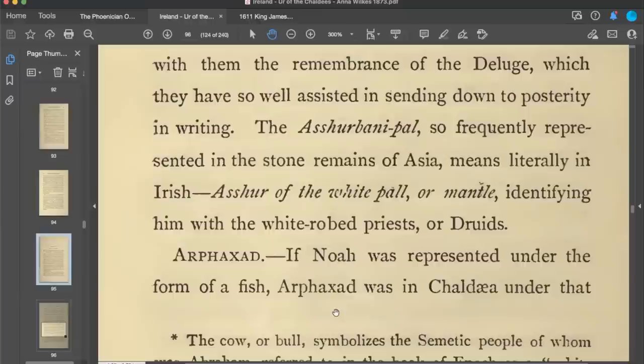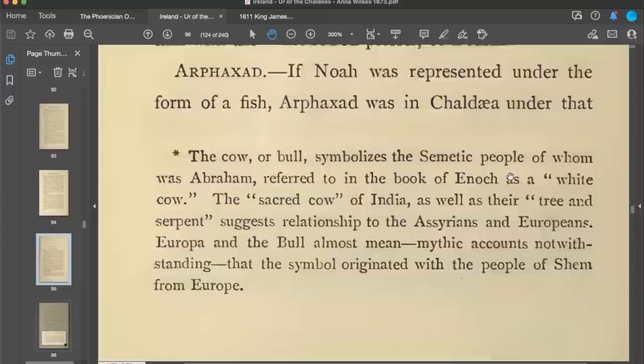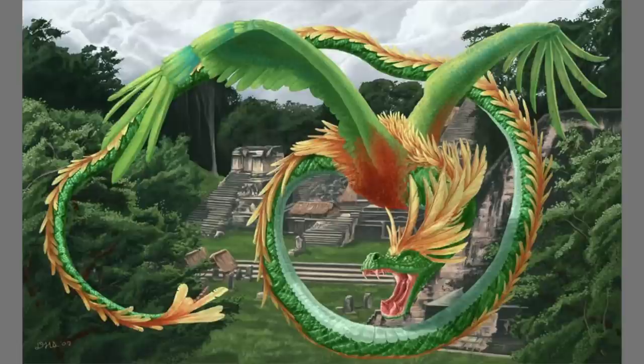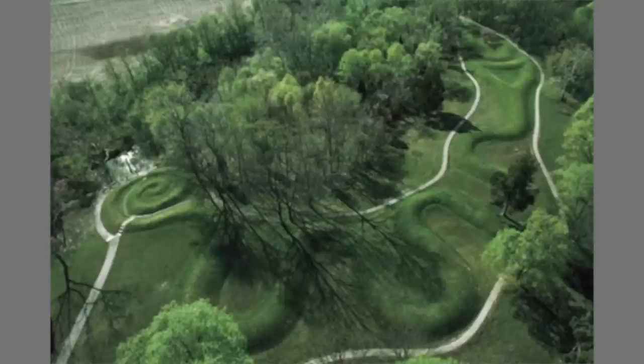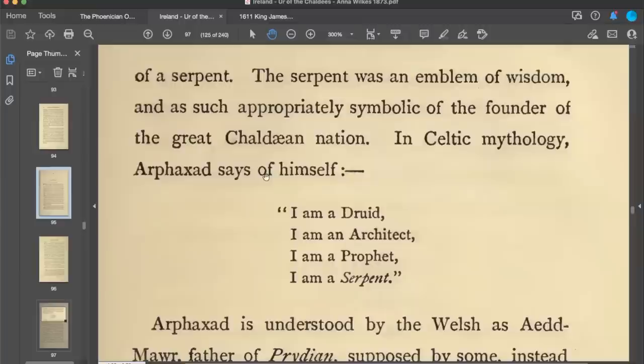Arphaxad, if Noah was represented under the form of a fish, Arphaxad was in Chaldea under that of a serpent. All right, Arphaxad's people, they were the serpent. The serpent was an emblem of wisdom and as such appropriately symbolic of the founder of the great Chaldean nation. In Celtic mythology, Arphaxad says of himself, I am a druid, I am an architect, I am a prophet, I am a serpent. All right, and this is in Celtic mythology. Did you know there was an Arphaxad in Celtic mythology?